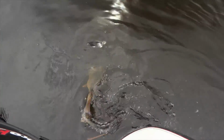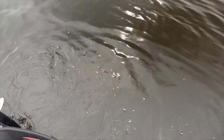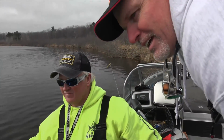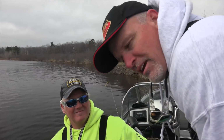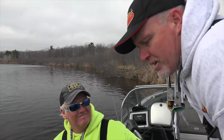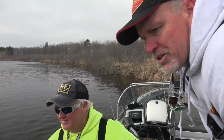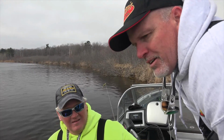Oh, that's a nice sight right there. That's beautiful. You got a trophy walleye and it swims off beautifully. Somebody else is going to have fun catching that fish. If not, that fish is going to produce millions and millions of fish just like it for this fishery to be great for the next year and years after that.